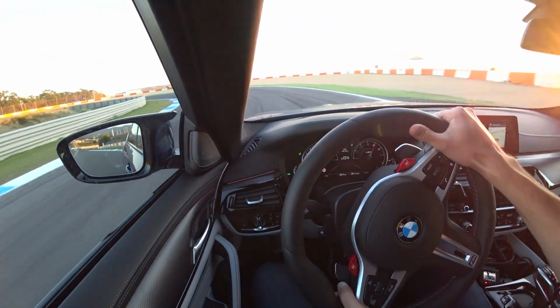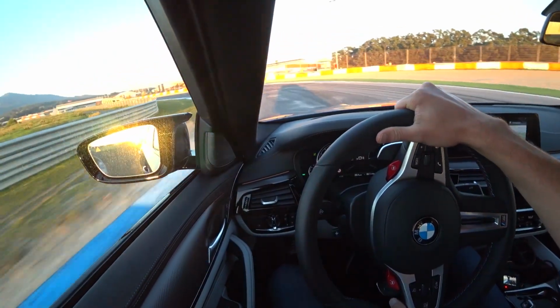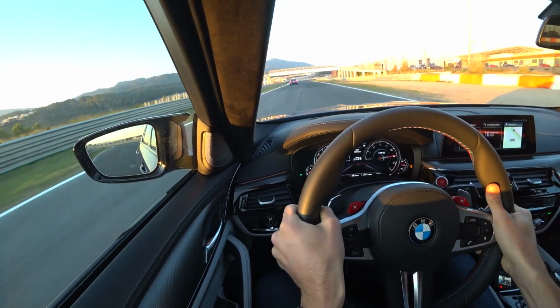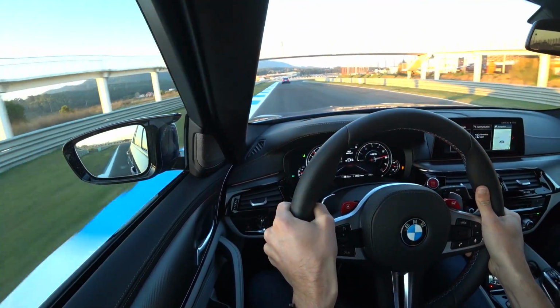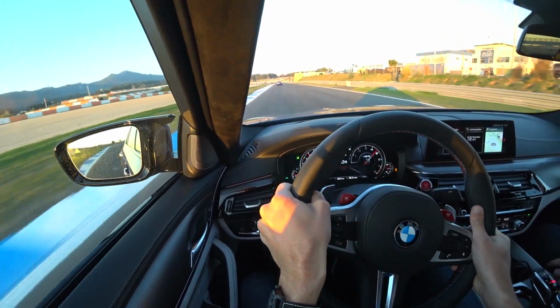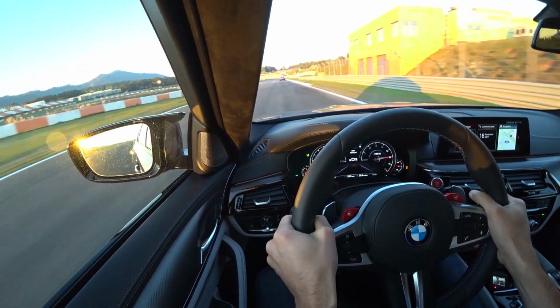You've maybe also seen the launch control earlier. We did it once in the four-wheel drive sport mode, like now. Then we had a little spin at the launch control, and we once did it in the full four-wheel drive mode. And then there was no spin at all. So that's also the difference.